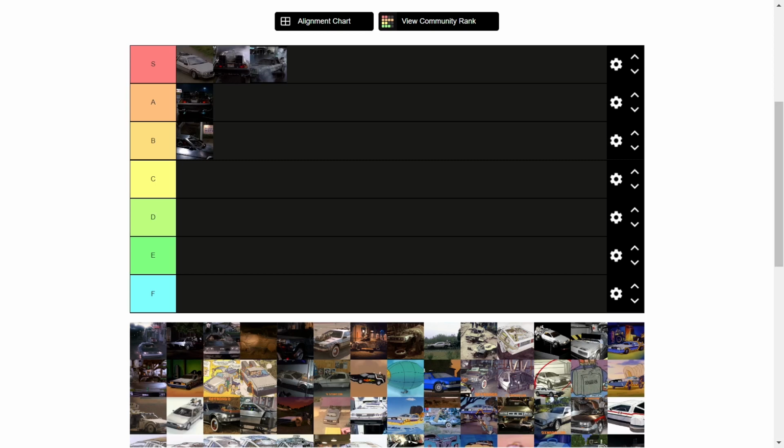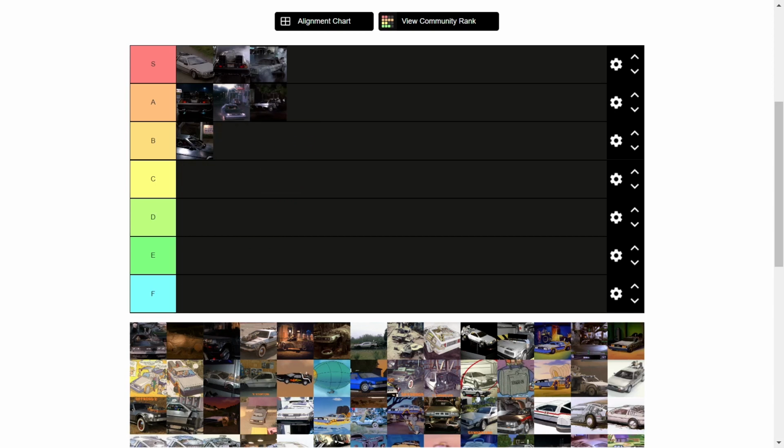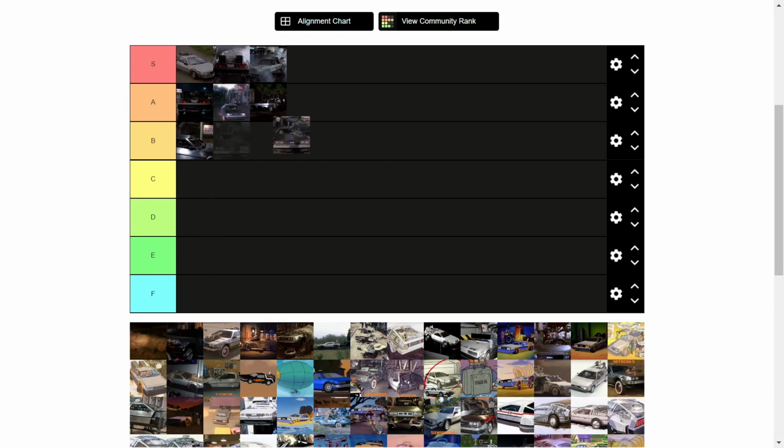What about the lightning rod in it? A tier. It looked cool. What about the little lightning rod connecting thingy on the back of it? I'd say A tier as well. It didn't really do anything. It was just there. So yeah. What about part 2 with Mr. Fusion and hover conversion and the barcode license plate? Oh, S tier. S tier, yes.